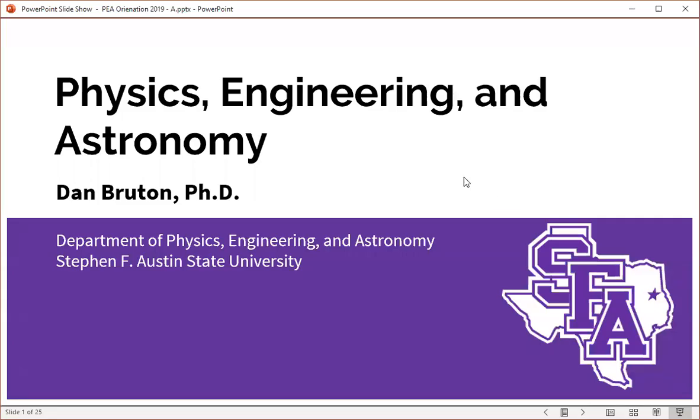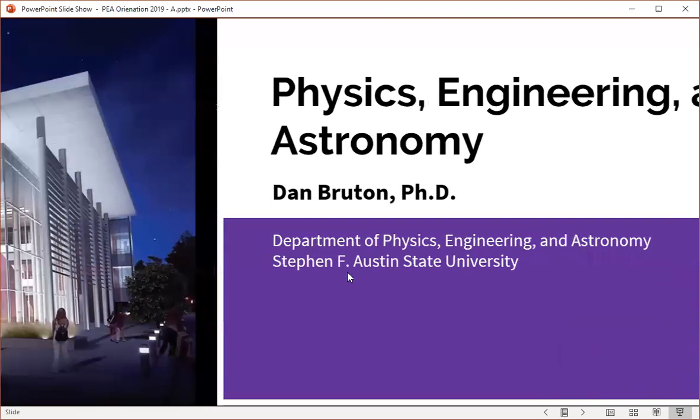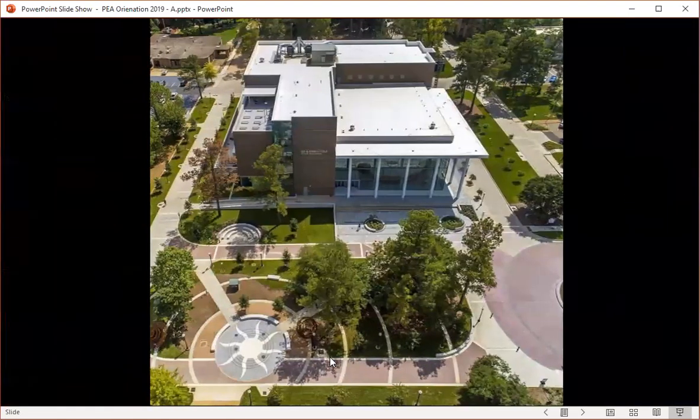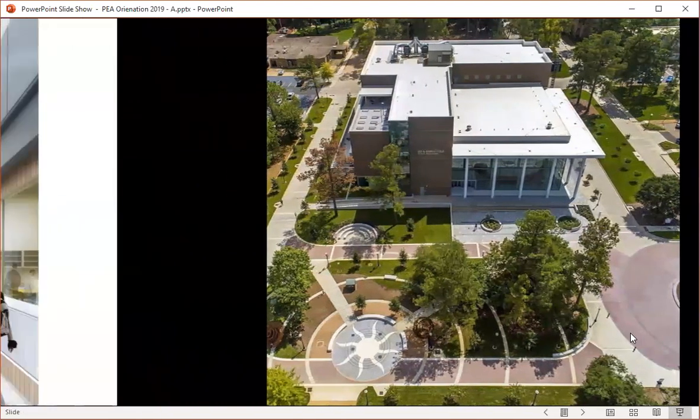This is an overview of the programs offered in the Department of Physics, Engineering, and Astronomy at Stephen F. Austin State University. These programs are housed within the STEM building at SFA. You can see the large planetarium dome here. And from outside, you can see the Solar System Plaza next to the STEM building.